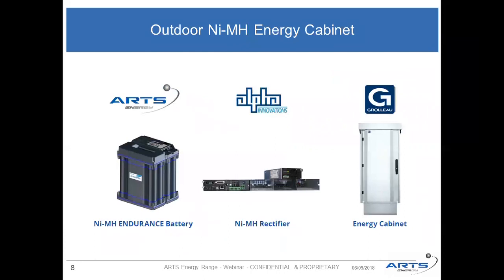This product is the result of a collaboration between Hartz Energy, supplying the battery, so the nickel metal hydride Endurance battery with a very long life duration; Alpha Innovations, which is a US company, which has integrated inside its rectifier the algorithm to manage nickel metal hydride; and Grollo, a company expert in cabinets, which has developed a cabinet for extreme climates with sand filter and resistance to marine ambience and corrosion.